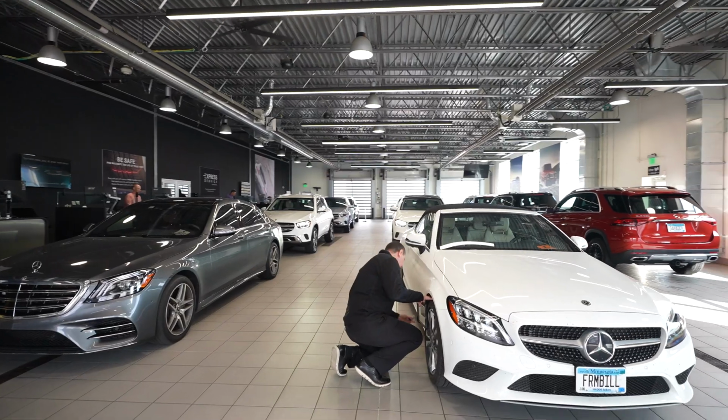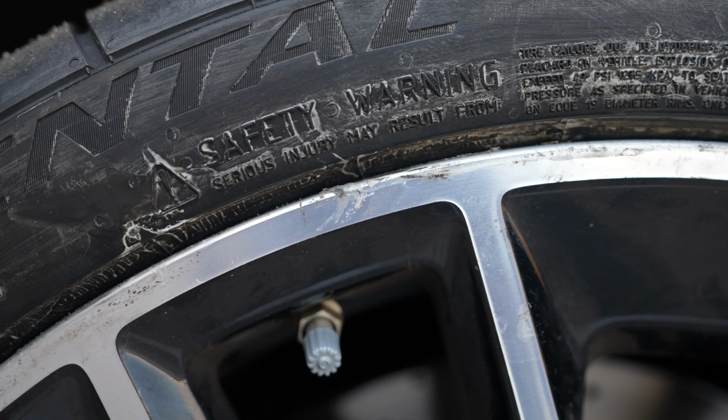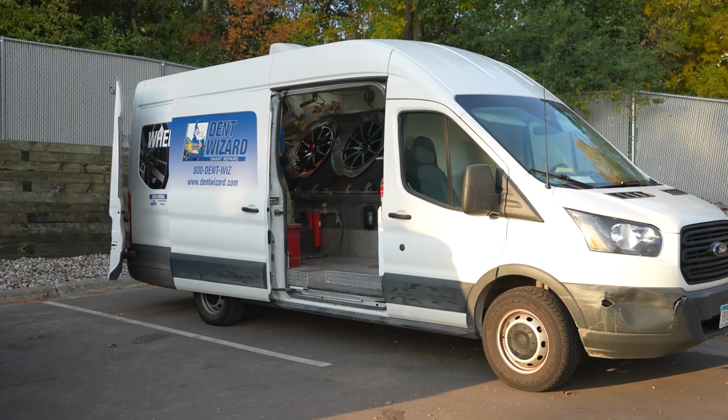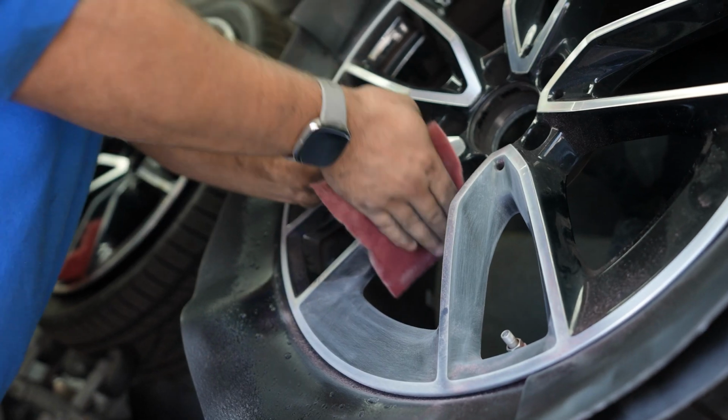Today we're just going to show you some other services that we do offer here. We do wheel and rim repair for your vehicle. If you've got some curb rash or hit something and it scrapes off the wheel, we can take care of that for you in-house. We have a technician here that can offer that service for you. Lucas has been doing this about 6 years now.